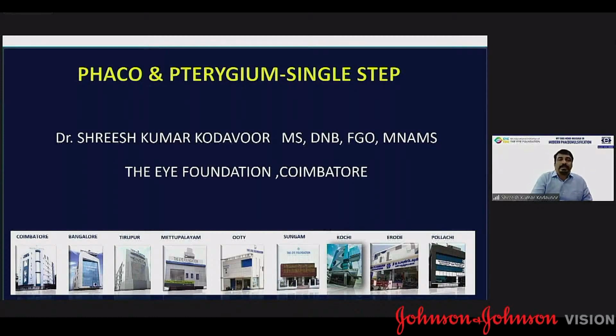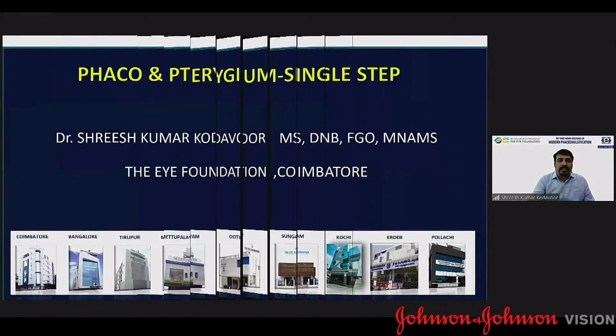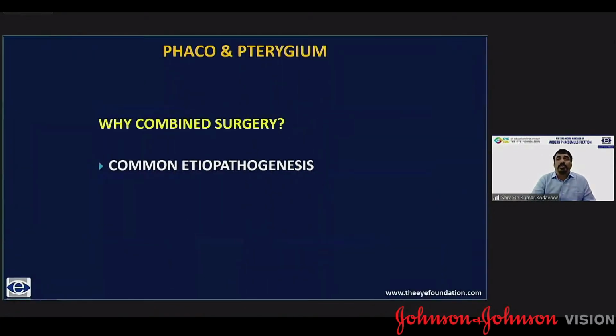My topic is phaco with the pterygium in a single step. Why this combined procedure? We all know UV exposure is a common etiological factor for both pterygium and cataract, the simultaneous occurrence of which is not uncommon, especially in tropical countries like India. Simultaneous procedure is usually preferred by the patients as it results in rapid visual improvement, a lesser number of hospital visits, patient convenience and lower cost of surgery.